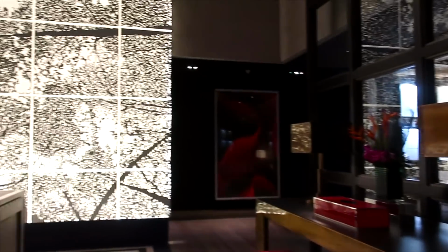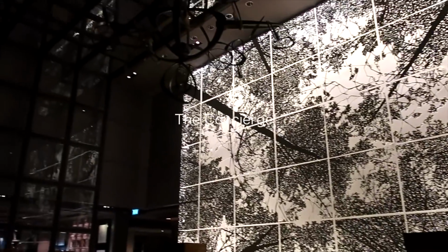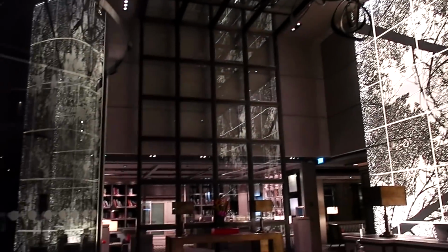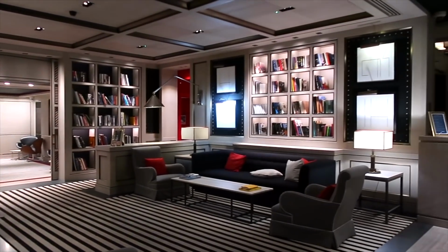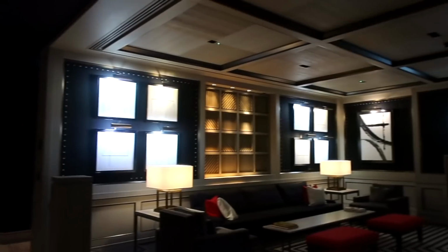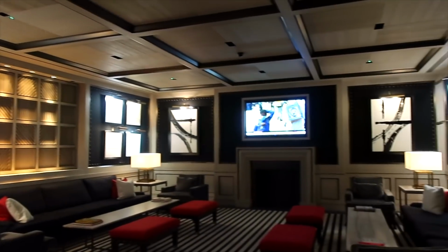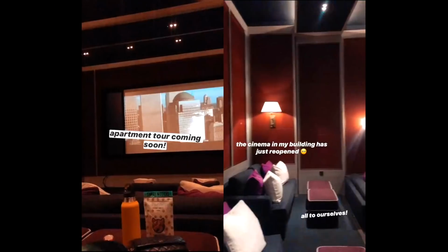So it's fair to say that this concierge is literally insane. It looks like a hotel. It has such a wow factor. What I love about the concierge is the fact that they actually have lounging spaces. So they have a bunch of different couches, lots of different books, so you can just hang out there with friends if you want.